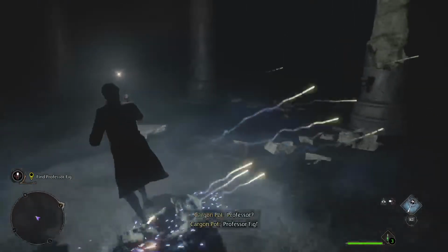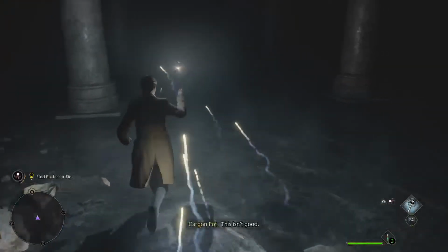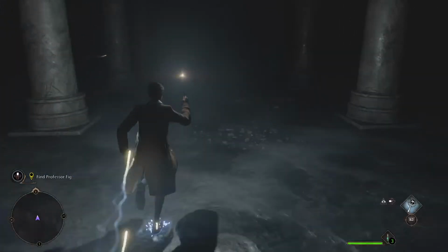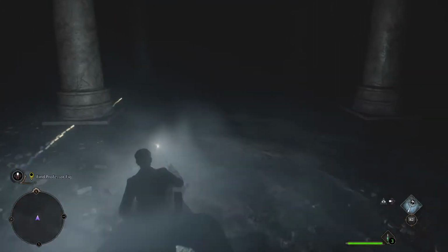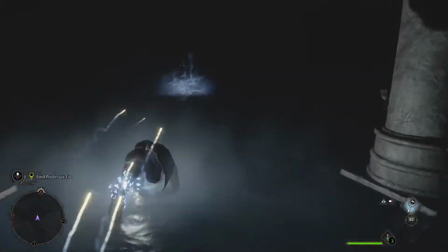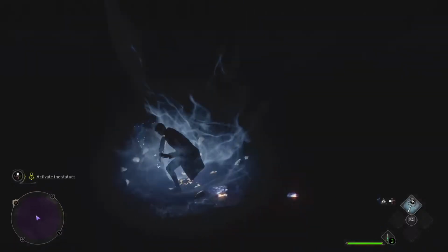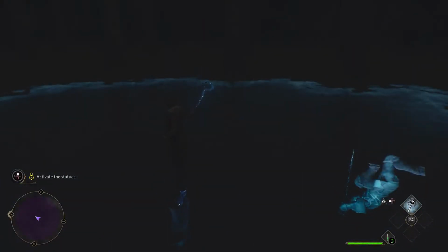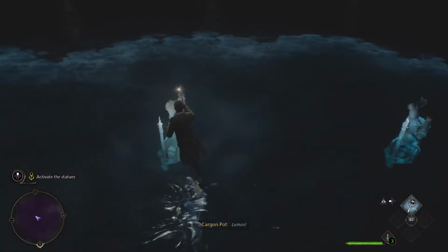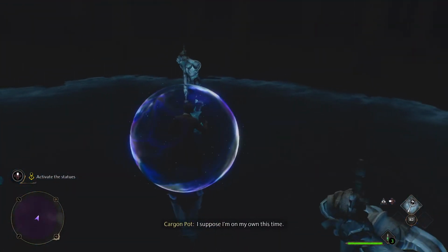Professor! Professor Fig! Professor, where are you? This isn't good. Where am I supposed to go? What's happening? The wisps of magic seem to be leading me somewhere. Ah, that's where they're leading me. That glow again. Lumos. Revelio. I suppose I'm on my own this time.